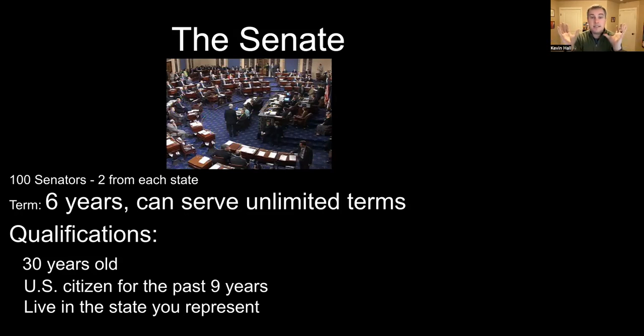Now, notice again, it doesn't say anything about you needing to work for a law firm or work in Washington, D.C. for a certain amount of time or be involved in this or that. No, if you can get the people to vote for you and you're 30 years old and you've been a citizen for the last 9 years, you can be a senator. So that's a kind of cool thing that we don't have any other qualifications, any other requirements for House of Representatives or Senate, basically other than age and being a citizen and living where you want to represent the people. That's just about it, right?